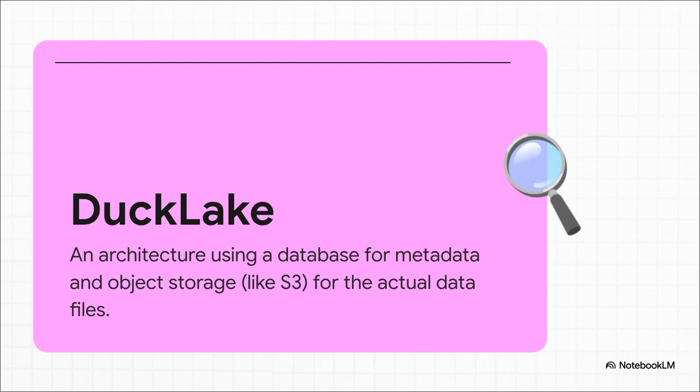It's more like a recipe, an architectural standard. It basically says use a rock-solid open-source database like PostgreSQL to be your librarian, to handle the what and the where of your data. And then let the actual books, the really heavy data files, live as simple files in what's called object storage, like Amazon S3.